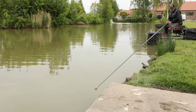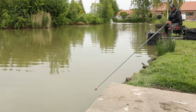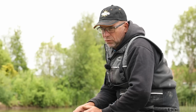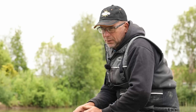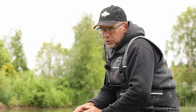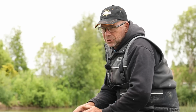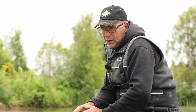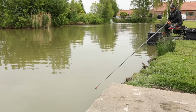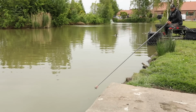Unfortunately, we just picked a day where they're harder to catch, but I like that. It makes you think more about your fishing and your feeding and how you're going to entice those fish onto your hook bait. You have to think more about your feeding patterns, your timings, what bait you're going to feed. And you can see there's loads of fish movement around.